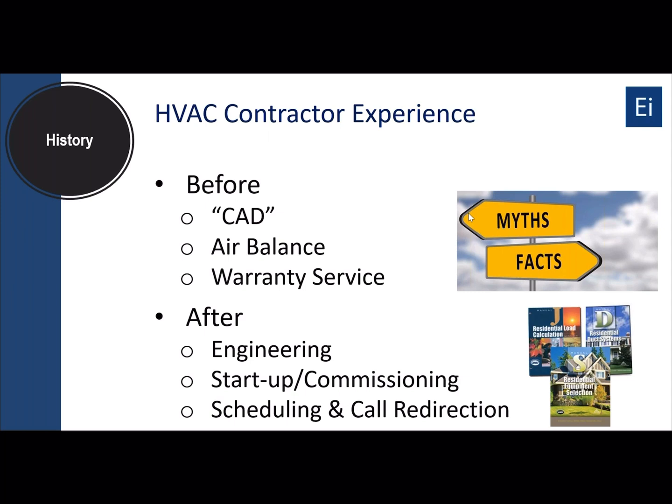Myself, before EI, I was an HVAC contractor, both in new construction for a number of years and in service replacement. The experience we had during the housing boom was that we had significant HVAC service and warranty issues and energy performance issues. We had a CAD team. We had an entire air balance department of 12 staff members. Our warranty service team had 40 call center agents.